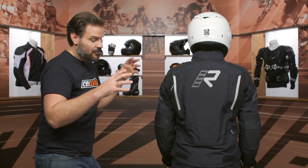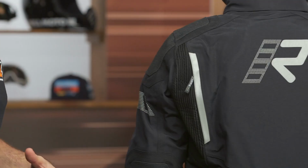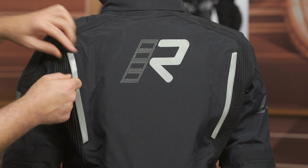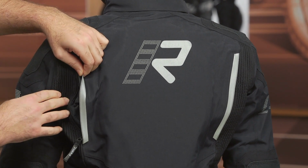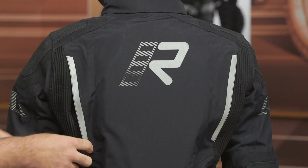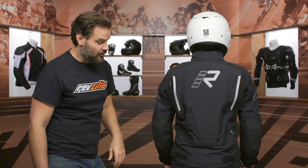Again, if you're looking at Rukka, it's really how much protection can they throw at you included in the jacket. So there's really nothing you're going to have to upgrade here. You are getting exhaust vents at the back of the arm behind the accordion stretch, which again just gives you even more room if they're open, if you're riding in more of that full tuck position.